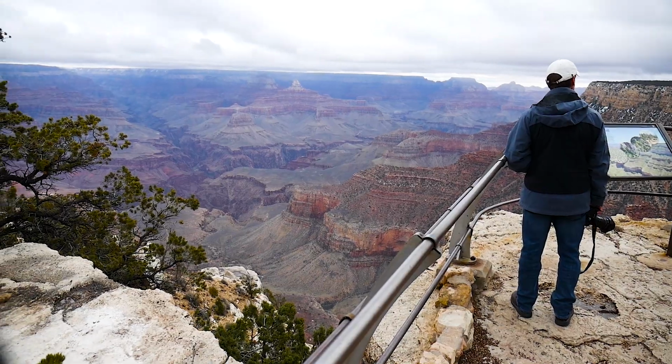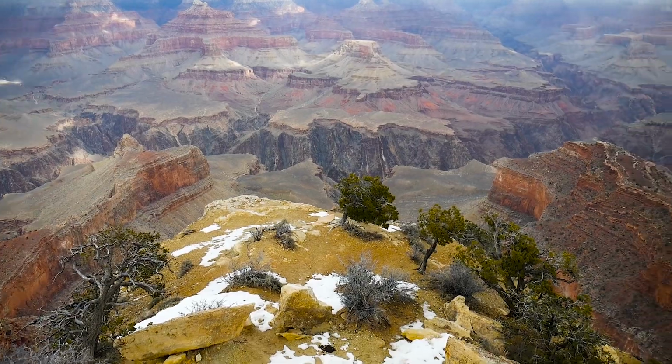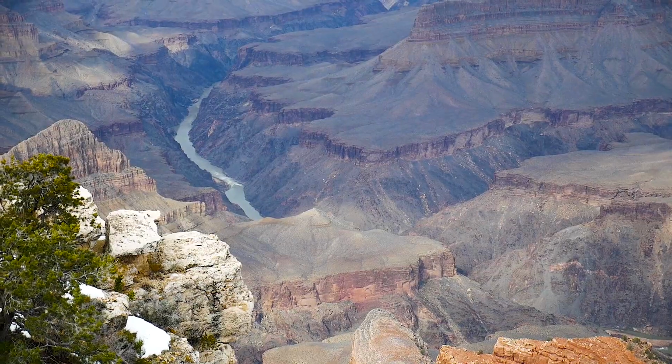So this is Powell Point on the Hermit's Rest. Great spot to come, and you feel like you've got the canyon entirely surrounding you here, and you can really see the reds of the canyon and the different colours. It's just gorgeous. So if you love the Colorado River, Mojave Point is a great place to see it. You can see quite a long stretch of it and a couple of river rapids.